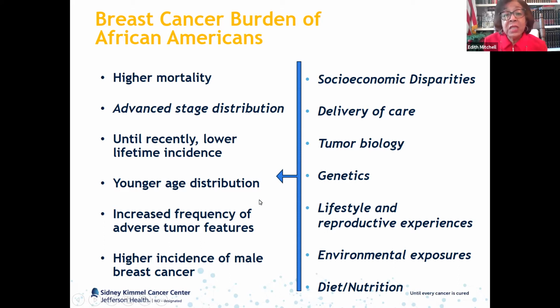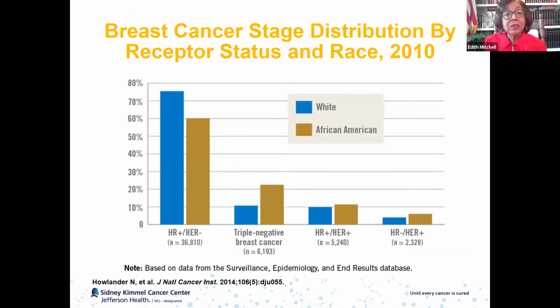And all of these features of the disease may be affected by a number of factors such as socioeconomic disparities, delivery of care, which we'll talk about later, the tumor biology, genetics, lifestyle and reproductive experiences, and environmental exposures, as well as diet and nutrition. For breast cancer stage distribution by the receptor status and race, it's very important to evaluate data. And these data were taken from the Surveillance, Epidemiology, and End Results database.